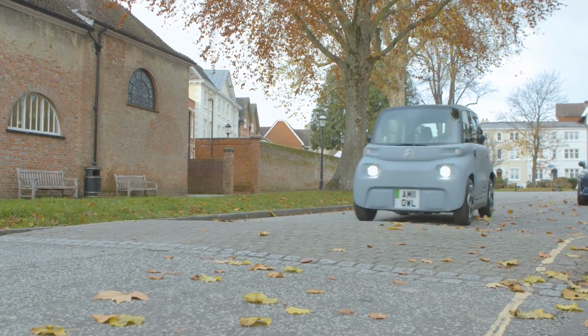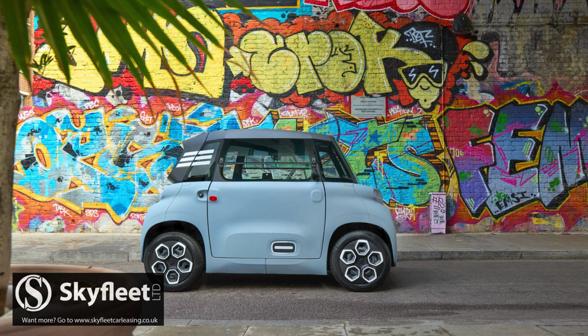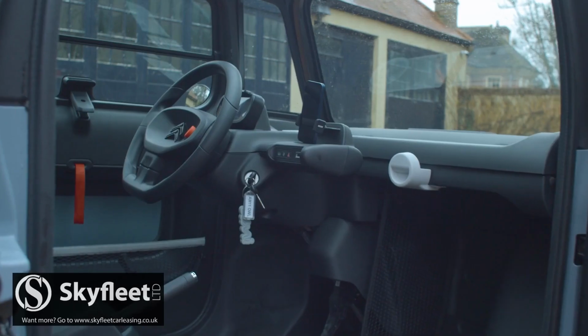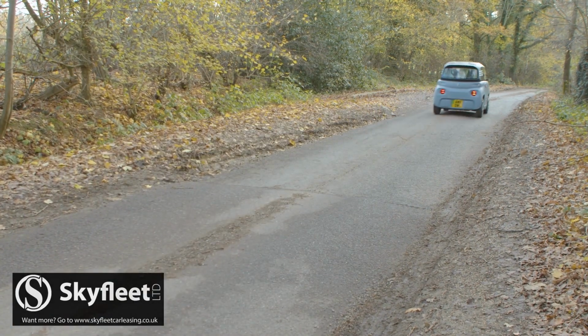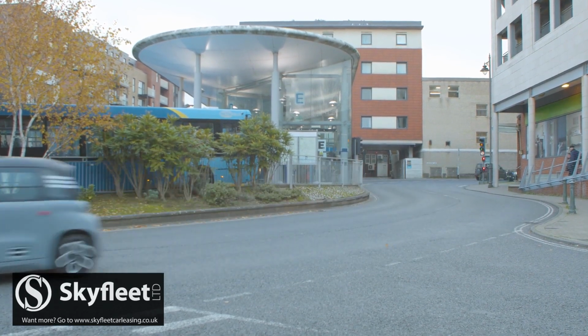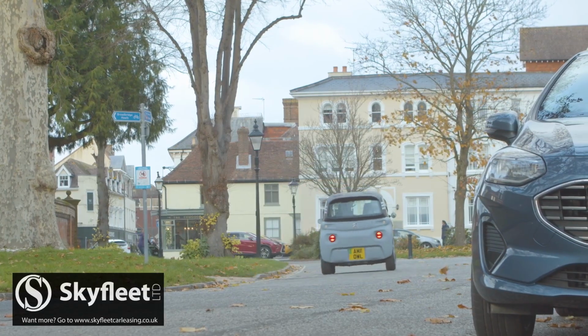Citroen's AMI offers an urban mobility solution for our cities. Its quadricycle format allows it to be cheap, simple and fun. It's left-hand drive only, there's no boot, only 2 seats, and it only goes 46 miles on each electric charge at a maximum of just under 28 miles an hour. But you might still enjoy driving one of these more than any car you've ever owned.